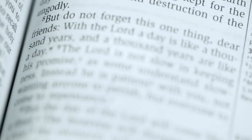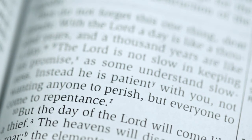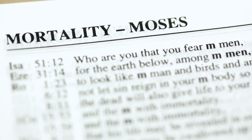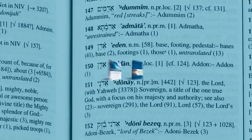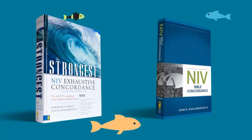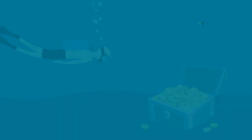Peter goes on to say, "The Lord is not slow in keeping his promise, but patient, wanting everyone to come to repentance." Tracing how words are used in Scripture through word studies can bring exciting insights and discoveries into your life. That's the beauty of find resources like these useful concordances. They're just two of the many dynamic tools in our reference library that reveal the hidden treasures in God's Word. The Zondervan Reference Library. Go deep.